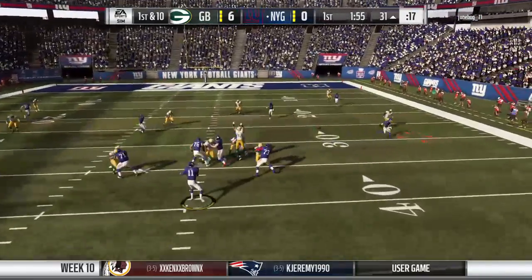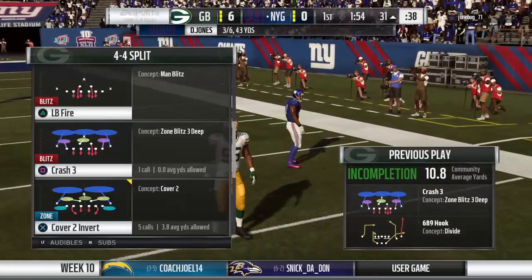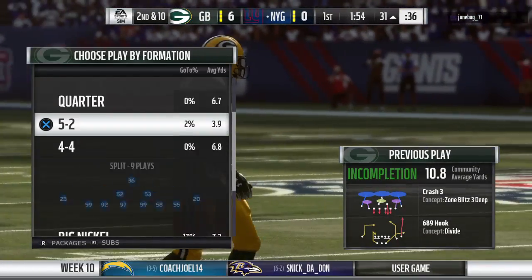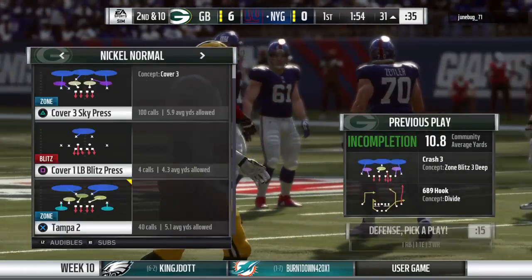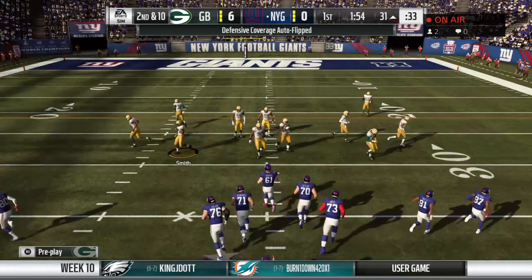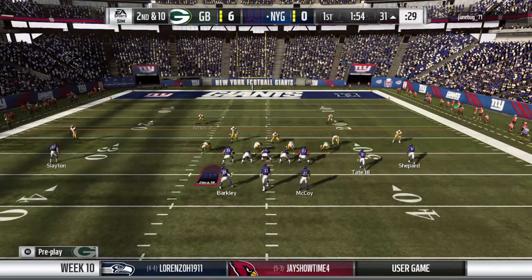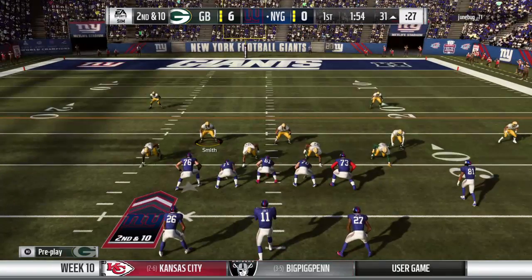On 1st and 10, Jones. He couldn't quite hold it. Got hit. Ball pops out. Incomplete. That's very well timed there defensively because it's not a bad throw, but the collision came at the exact time he was reaching to bring in the football. Really, really well done. Decent offense, just better defense. I think you're right.